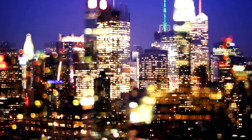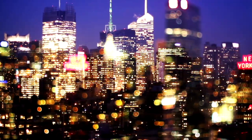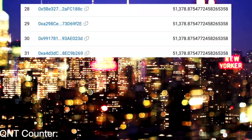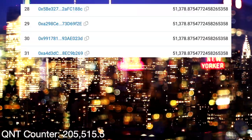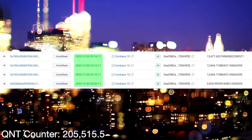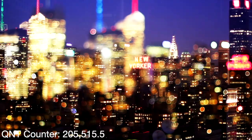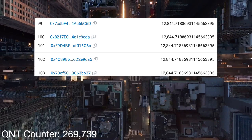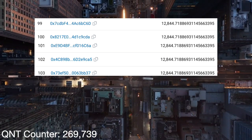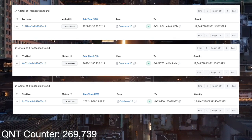For now, I don't have a clear answer to what this could possibly mean, but make what you will out of this. So now let's line up all of the respective wallets that did have some interaction with Coinbase that are currently holding their QNT. There's 4 wallets with 51,378 QNT. These wallets all got their first QNT deposit in August 2021 and also got the recent 12,844 deposit on December 30th, 2022. Then there's 5 wallets with 12,844 QNT here, where the only transaction they have in here is from that batch transaction itself from December.